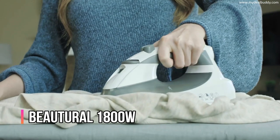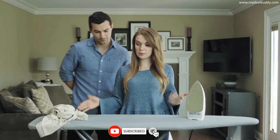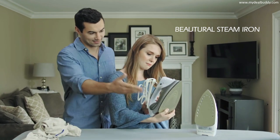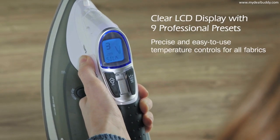Most modern irons aren't all that modern, but we're not most irons. Introducing the BEAUTURAL steam iron, a unique tool with three special features to help you iron any item of clothing more quickly and smoothly than ever before. First, it has an easy-to-use LCD display.